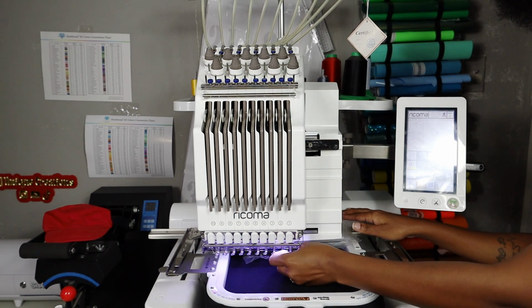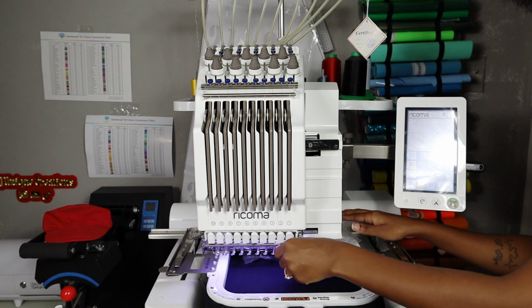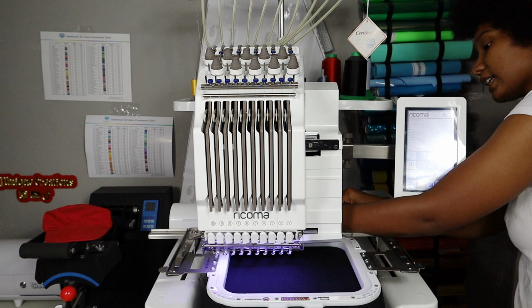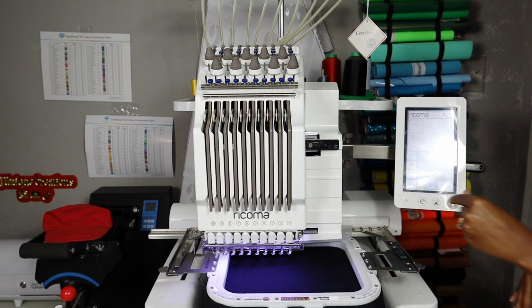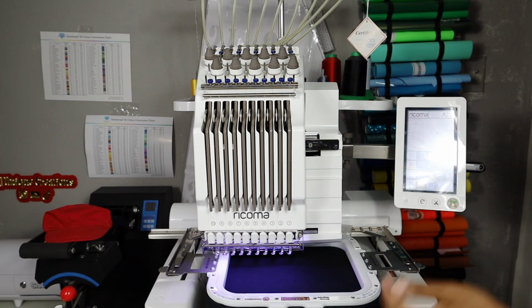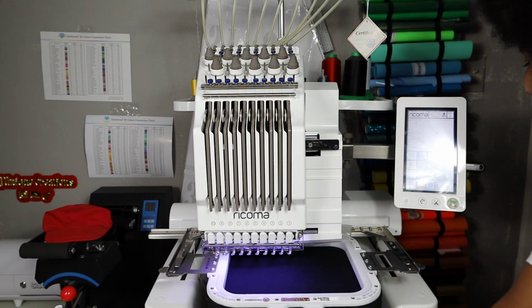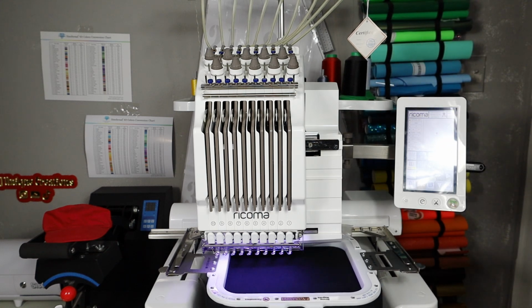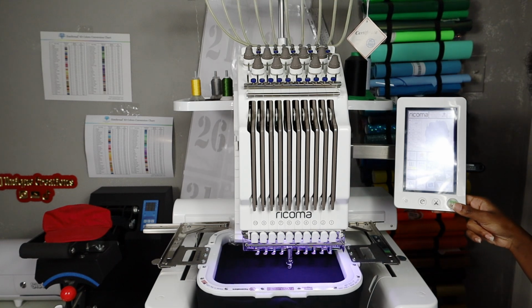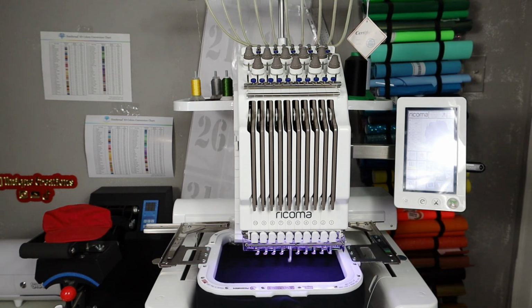All right, you guys. Gonna bring this up. All right, it is time to get started. And I'm using this stabilizer, like I said, just to cover the back, to make sure the neck part of the shirt is not getting oil on it, because sometimes that does happen. All right, y'all, it's time to start it. I'm scared. Y'all ready? We're gonna press start. All right. Start. I'm making sure that my shirt is not in between the arm and it gets stuck.